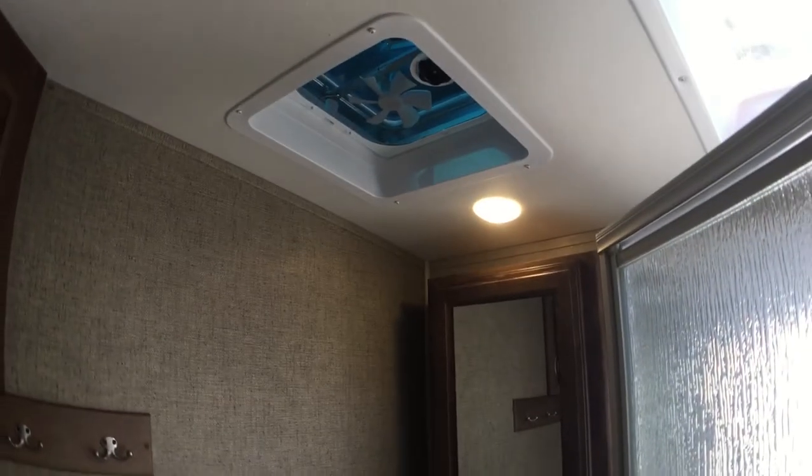You have a nice porcelain toilet. Some cabinets over there. Fantastic fan. And then this is a great big shower.